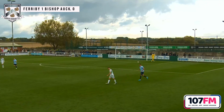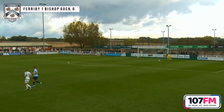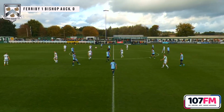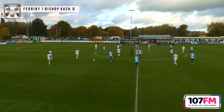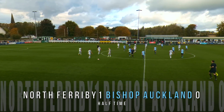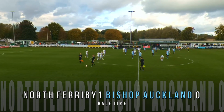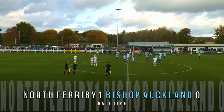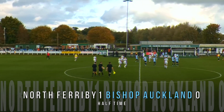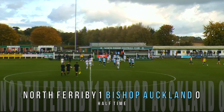We're just seeing that board coming up now. Sean Harris, the kit man, still wondering how he's going to get that. As it is, no ball goes out. Sam Wright calls an end to proceedings. It's been nip and tuck at times, but Ferriby made the breakthrough when it came. Nice free kick into the box, headed home by Josh Dennett, and Ferriby into the lead on 37 minutes.